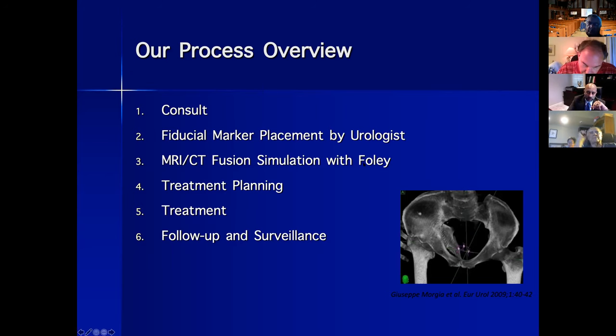In our particular process, we try to use a Foley if the patient is able to have a Foley catheter in for the scan. The reason is that way we're able to identify the urethra and spare the urethra, because we use more of a brachytherapy-like planning model. Now, you can also do it without a Foley and have a homogeneous model, but of course, then you can't spare the urethra as accurately.